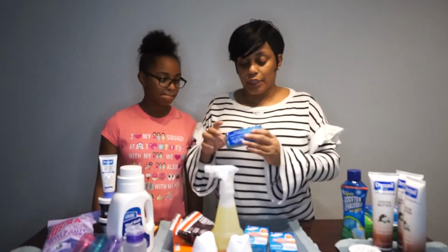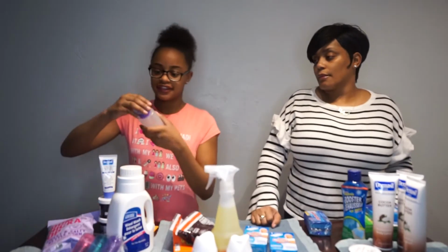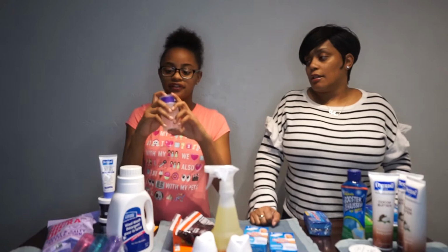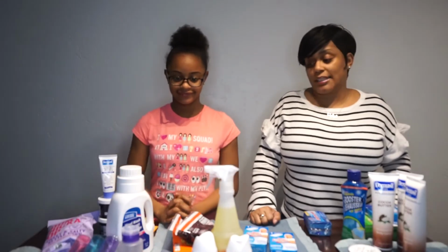Then I just got some Brillo pads for dishes. And I got this little thing, it's like a squeezer. You put liquid in here and squeeze it, and it pumps it out for you. I got that a couple weeks ago, but they only had one. So when we saw they had more, we got Demi some.